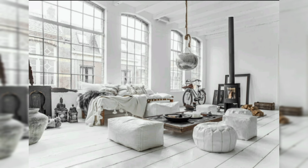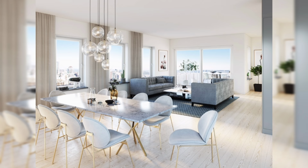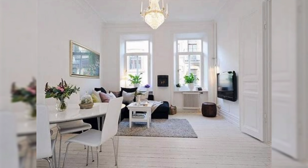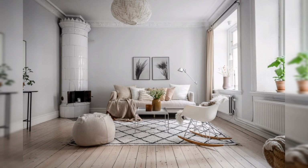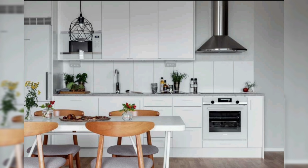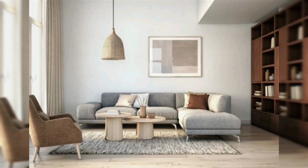It's a style that celebrates light, natural elements, and a connection to the environment. With its neutral color palettes, emphasis on natural light and love for organic materials, Scandinavian design transforms homes into serene sanctuaries. It's not just a design choice, it's a way of life that encourages comfort, coziness, and a harmonious balance with nature. Join us as we explore the timeless appeal of Scandinavian design and discover how it can bring a sense of calm and simplicity to your own space.